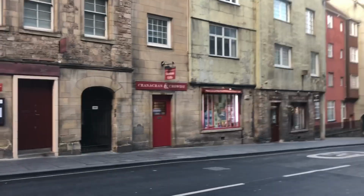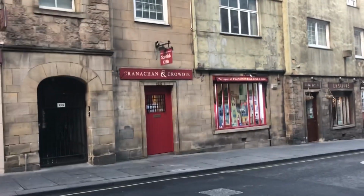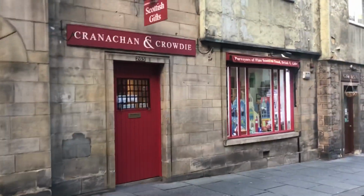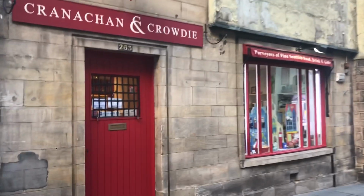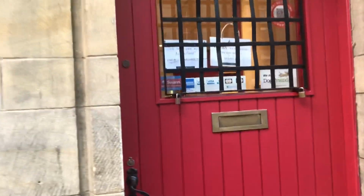Welcome to part 3 of my tour of the Royal Mile. Today I'm standing at the top of the Canongate. So as we walk down the Royal Mile, I'm coming to this fantastic little delicatessen called Cranachan and Crowdy. It's a purveyor of fine Scottish food, drinks and gifts. And let's pop in and see if little Beth is available.